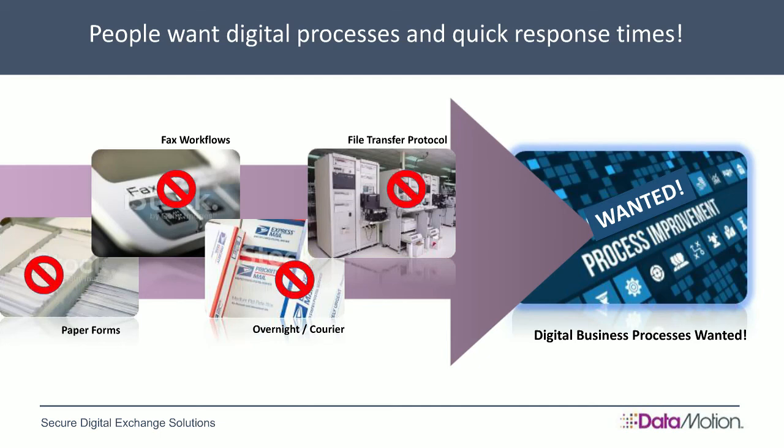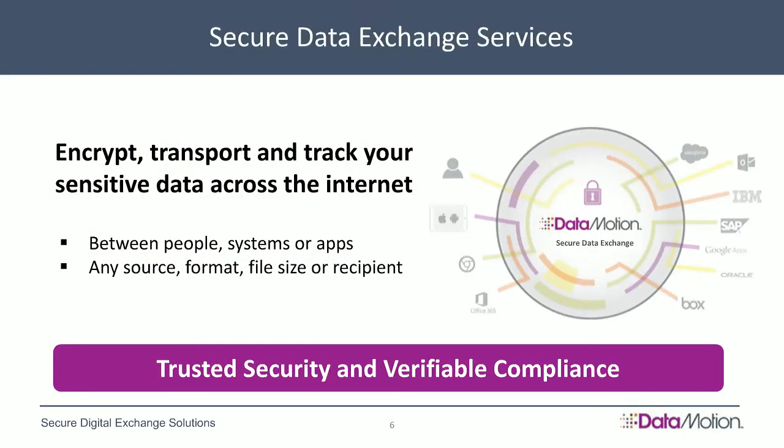So to both enable new workflows and to protect sensitive data, we provide the SDX platform for secure data exchange services. Secure data exchange services encrypt, transport, and track your sensitive data as it travels across the internet. These exchanges can be between individual users, systems, or applications, and that data can be sent from any source in virtually any format to any destination or end user.